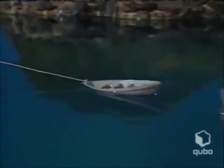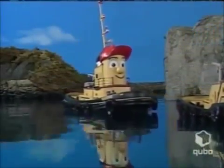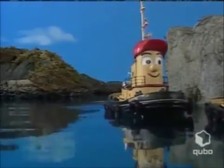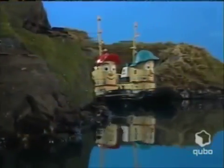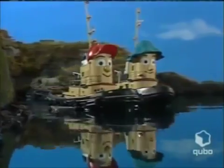Theodore had been practicing a lot with Emily. With Emily helping to keep it nice and steady, Theodore came alongside the boat and tied his tow rope on. It seemed as easy as can be. "Well, this isn't hard," said Theodore. "As long as we work together," added Emily.